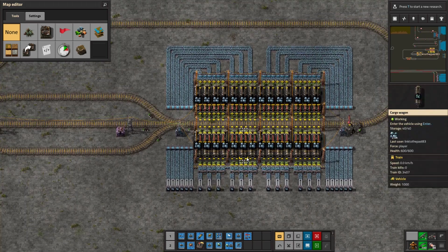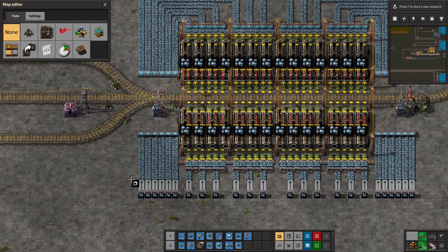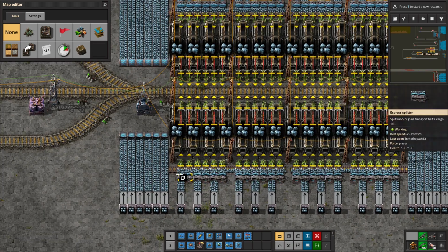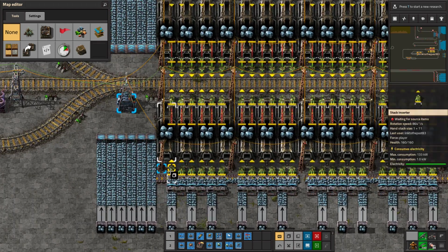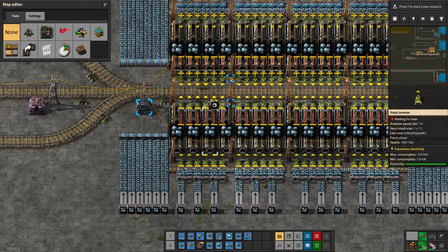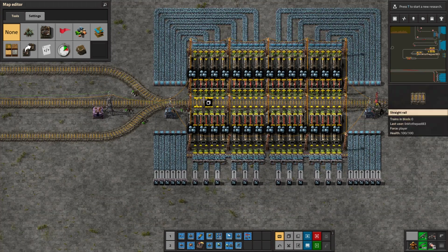Now, as you can see here, we have 24 lanes of blue belts. In reality, if you let it work constantly, you will get about 20 lanes of materials constantly of input, or about 5 belts for each train wagon.